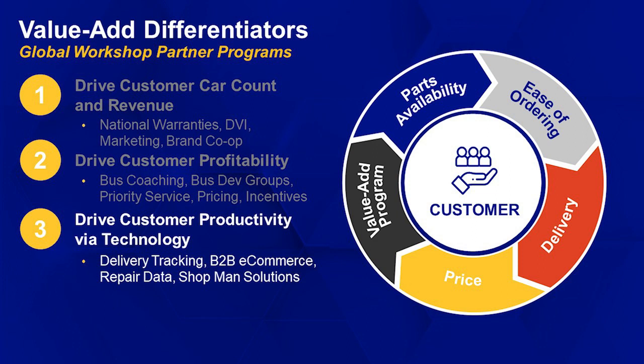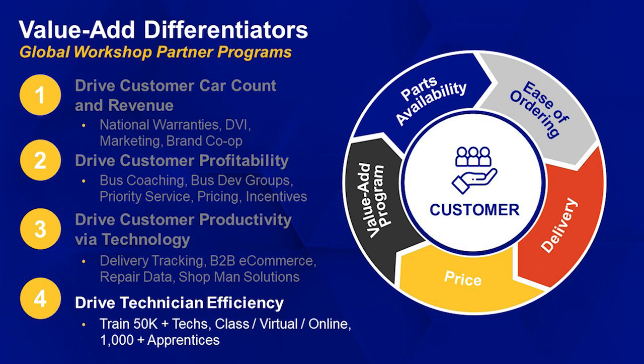Think of things like part attributes, good, better, best strategy, even migrating into repair data. So we provide verified fixed data within our solutions that allows the shop to get to the repair solution that works faster than he would otherwise. And then shop management solutions. We provide a shop management system that includes a point of sale and a back office system that makes the shop more productive and allows them to run their business better. And many of these solutions are at a very discounted rate or even free as long as they honor us with their loyalty. And then lastly, driving technician efficiency.